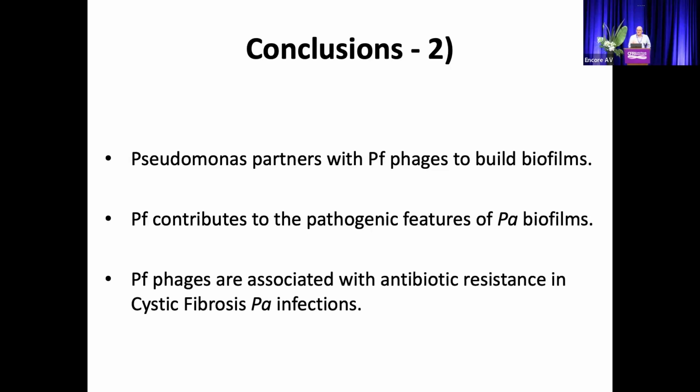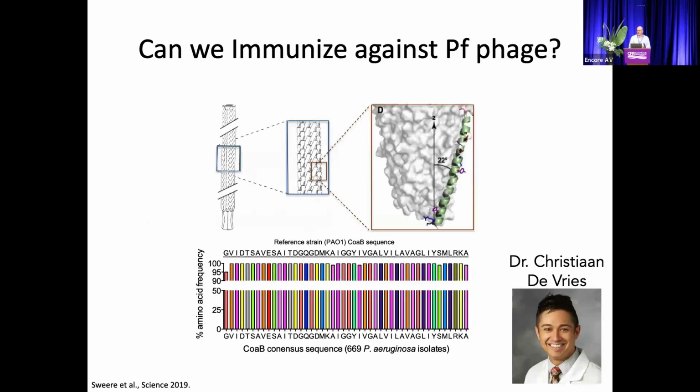And then finally, these phages are associated with antibiotic resistance in CF Pseudomonas infections. I don't know if Carlos is going to tell you about this later when he gives his talk, but we're trying to think about ways to use screening tests for this phage to give some information about outcomes and antibiotic use and this kind of thing. So we think this is a really exciting frontier in terms of thinking about the microbiology of the CF lung and Pseudomonas infections in particular.